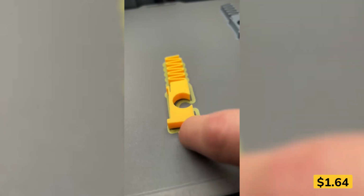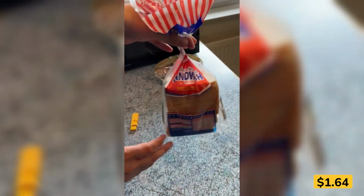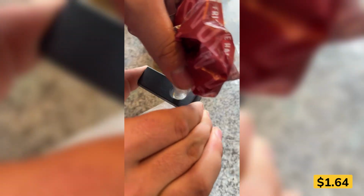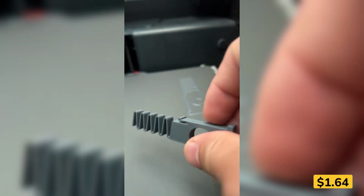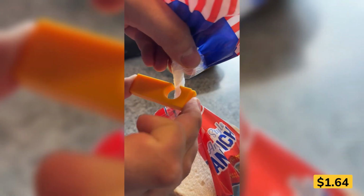Keep snacks fresh and spills off the floor with these colorful sealing clips. This handy set comes with two types, press fit and bar closures, so you can seal up everything from chip bags to frozen veggies. They snap on tightly to block out air and moisture, helping your food stay crisp and tasty. Made from durable, eco-friendly plastic, they're lightweight, reusable, and easy to toss in a drawer or take on a picnic.